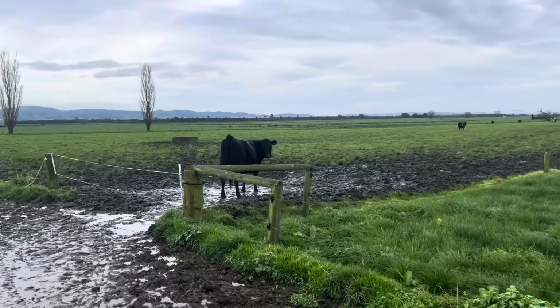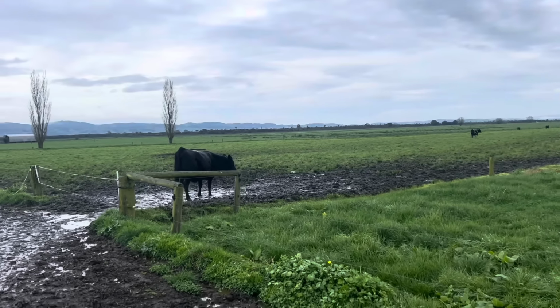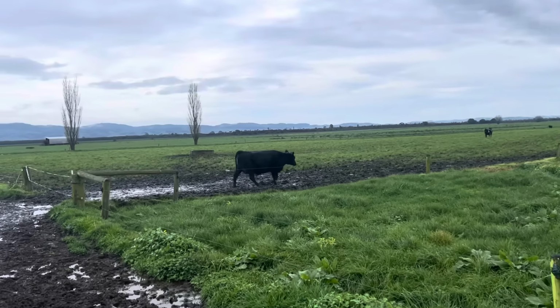The places you get to stand, girl. You've got a perfectly good paddock and you're standing in the corner. Jeepers, go out into the paddock. It's good, darling. You're actually not far from calving either.